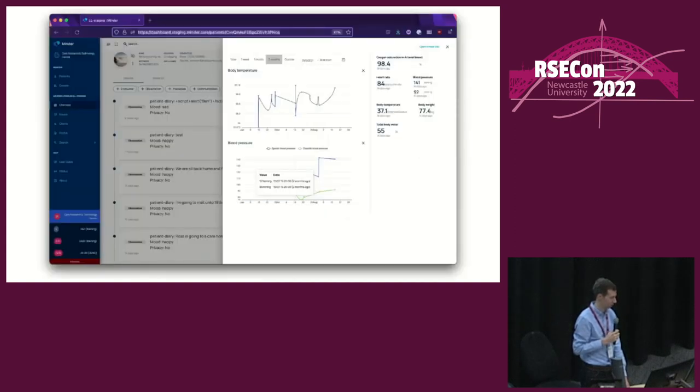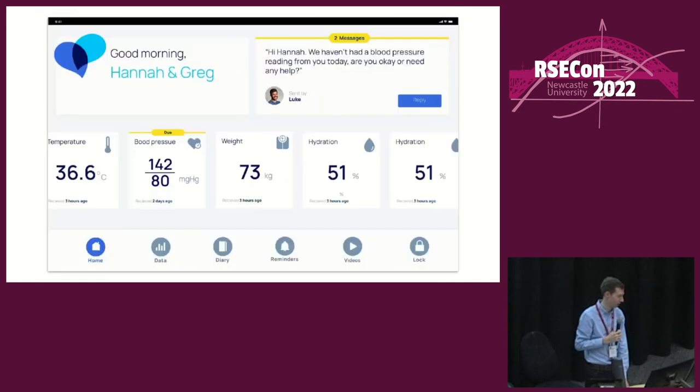And we can display charts from physiological data, and this is often requested by medical professionals, say even the GP, and we can provide that information that they wouldn't be able to get otherwise. So that's the web app. And then a relatively new addition is a mobile app, well, a tablet app, actually, which is available in the home on a tablet we provide.